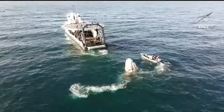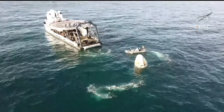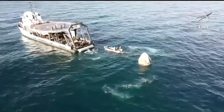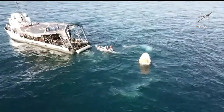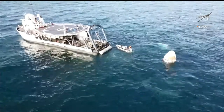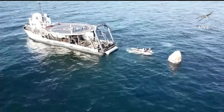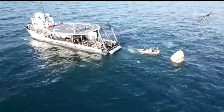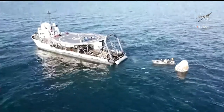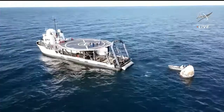We are getting some pretty great views with this being in the daytime. We have splashed down in the nighttime where it's a little bit harder to see, but today we've got some light and get to watch the process pretty clearly here. Looks like a really beautiful day out there in Jacksonville. Now, I am hoping that we will have the chance to see the rigger jump off of the vehicle. That's always one of my favorite parts.